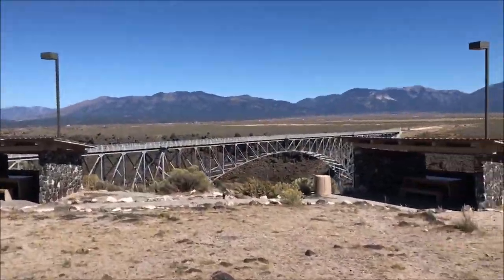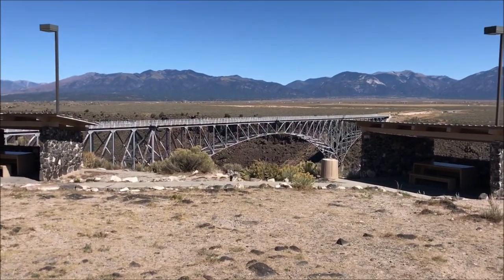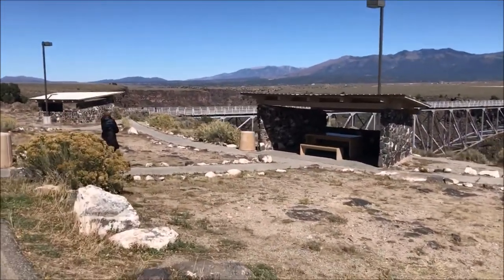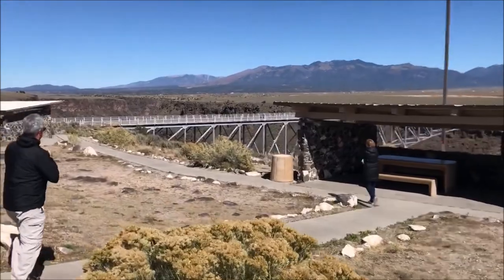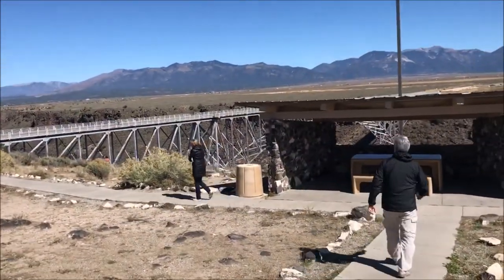Right. There's a bridge that goes over a gorge out here in New Mexico, right next to Taos. We're going to walk over that bridge and just see how high we are. It's pretty high off the ground when you start going over the gorge, and you can start seeing that from here. And we'll see what it looks like.